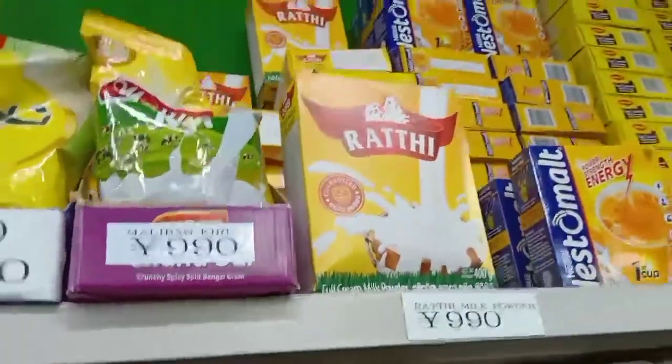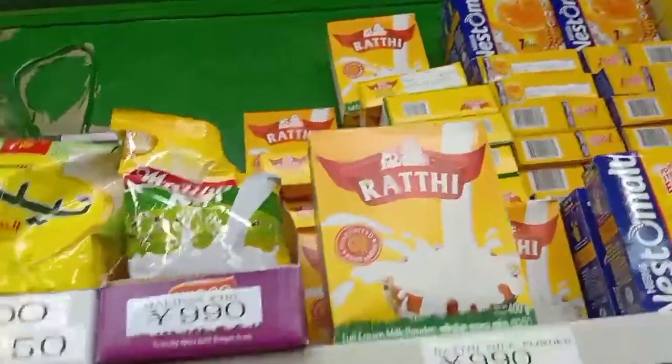Susu yang enggak ada, saya lihat susu sih. It's milk, it's all milk. And all halal, right?